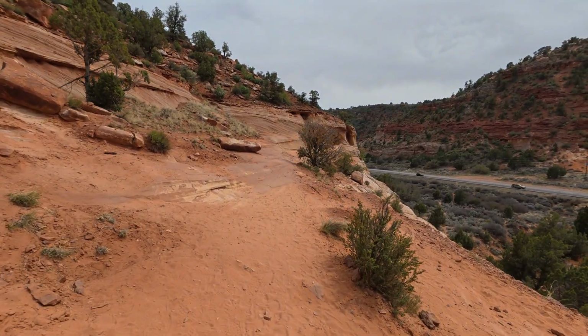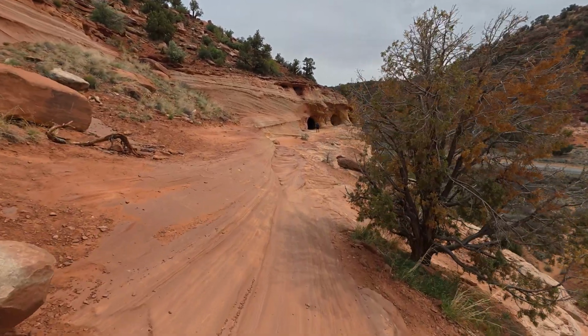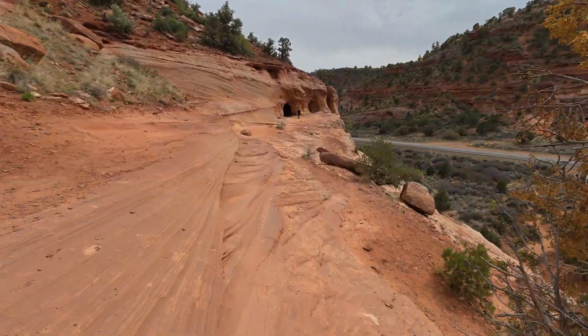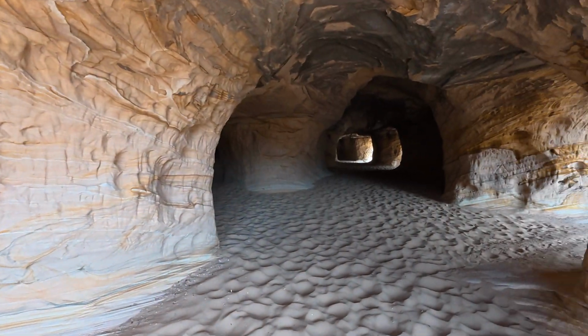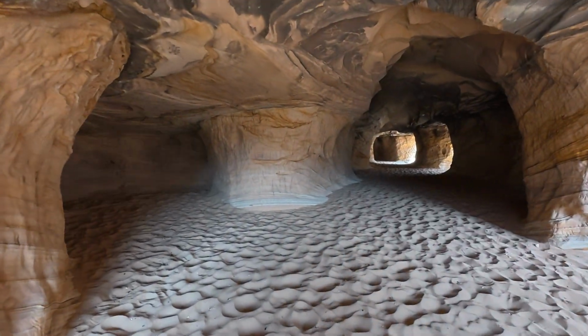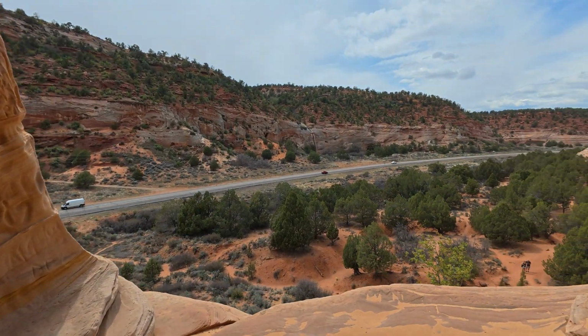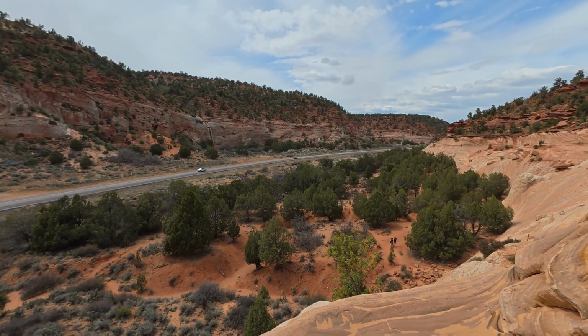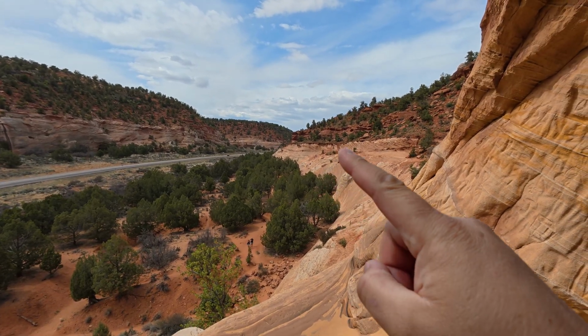Alright, took a little bit of effort to get up here. You have to basically climb a vertical cliff of sandstone that's slippery. But we're almost there. You might be able to see the people in the distance over there going down, so that's how you got to get up.